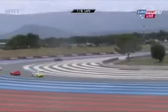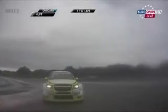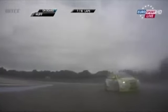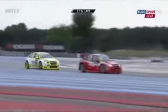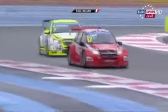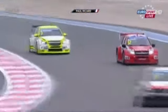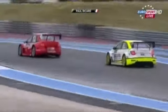Tarquini still in second place. Sebastian Loeb 4.6 seconds behind him. Loeb the fastest man on track at the moment, but swapping times with him is Muller, our race leader. At the moment, Sebastian Loeb is about 8/10 faster than Gabriele Tarquini. Gabriele is also 4.5 seconds in front, so it will take him 5-6 laps to be in that battle. So we've got 9 to go after this.